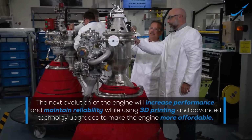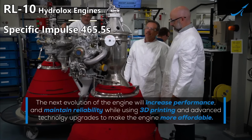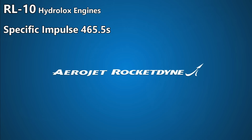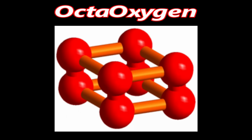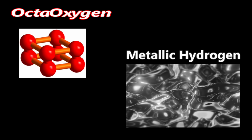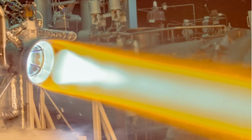The RL-10C21 Hydrolox rocket engine has a specific impulse of 465.5 seconds. That is the best it gets for chemical rockets so far. A bright scholar asked me about octa-oxygen recently. I would like to say I knew all about it, but I did not. I'm reading up on it, and we'll look at the potential of an octa-oxygen and metallic hydrogen rocket. Until then, the RL-10C21 is the master of chemical rocket engine efficiency.